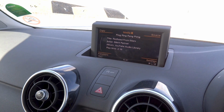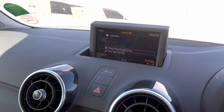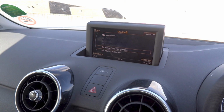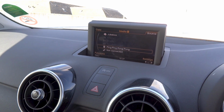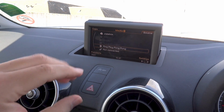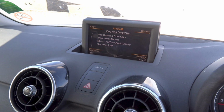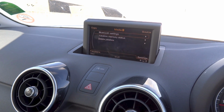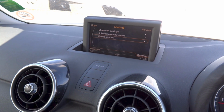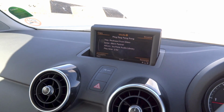and hit the top right button to change to a different media source. You do have CD, auxiliary, USB, Bluetooth audio streaming, DVD, jukebox, and all that. You can store music on the car's system, so you do not need to bring your media device every time you want to listen to your music. And for settings, hit the bottom right button. You can access your Bluetooth settings, your jukebox memory status, and delete the jukebox.